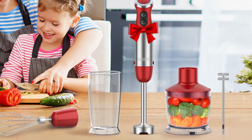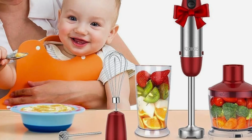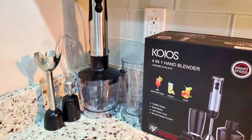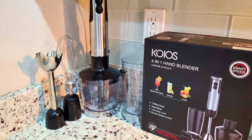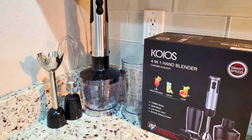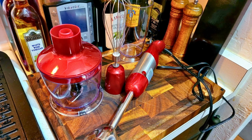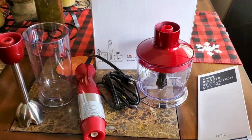Its compact design eliminates the need for multiple gadgets, freeing up valuable kitchen space. Whether you're a busy parent prepping baby food or a foodie crafting gourmet sauces, this blender simplifies your workflow while delivering professional-grade results. Why the Koios 5-in-1 stands out.